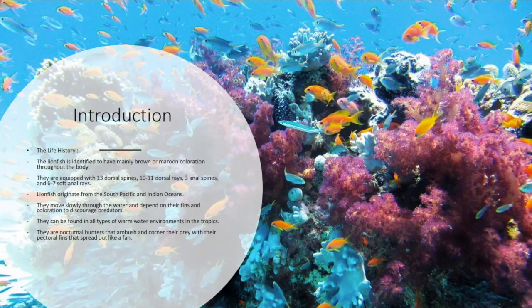These fish really dominate in these regions. In terms of their hunting habits, they're nocturnal hunters that look to ambush and essentially corner their prey by spreading out their fins like a fan and trying to trick the fish into the idea that there's no way out, they're cornered.